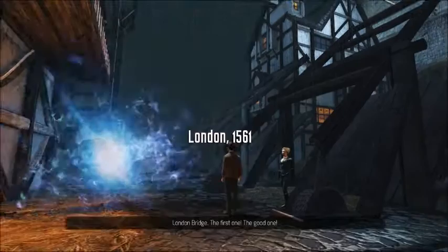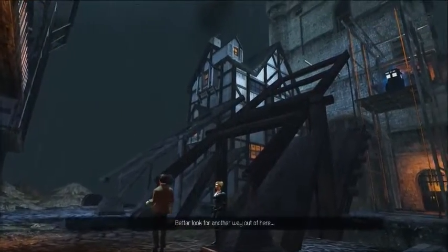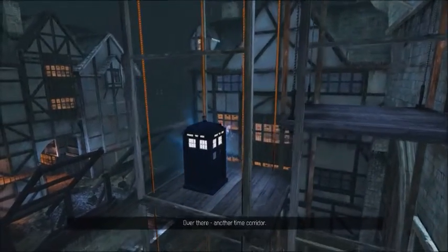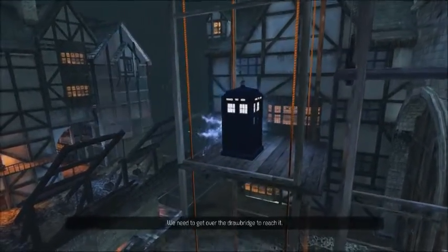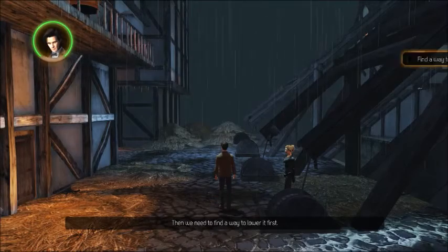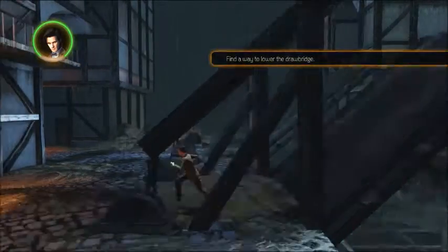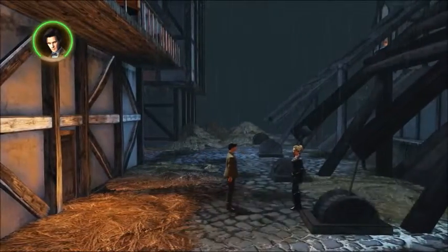The first one. The time corridor has closed. Better look for another way out. Over there, another time corridor. That's just a toilet. Then we need to find a way to lower it first. I can do that. Be easy. Sonic screwdriver. On the bridge.